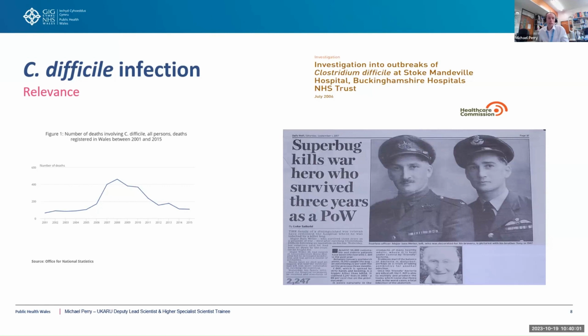Fortunately, we don't see that picture very often here in the UK anymore. We see very few large outbreaks, and certainly, even when we have outbreaks, we don't have a large number of deaths. And that's because we're much more aware now of C. difficile, and we're better at spotting it and treating it. However, it does still lead to mortality. It does still kill people that it really shouldn't. And so it's a very relevant topic still today, sadly. Next slide, please.